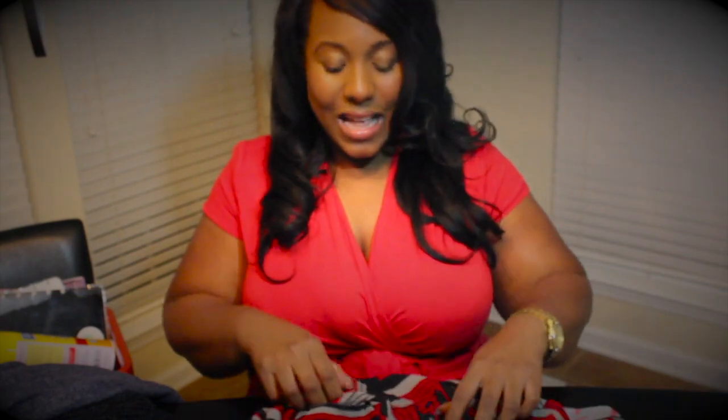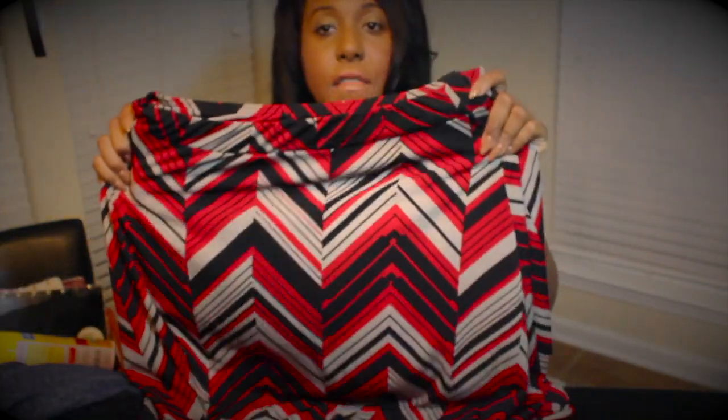I purchased 2 skirts. I love skirts, you guys, especially for work. You can put it on and go out the door. So I got this skirt right here. It fit really well on me. It's just a chevron print skirt. These are work clothes, you guys. These are not hot mama outfits.